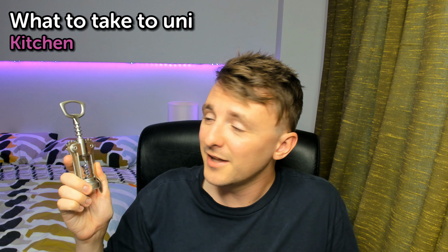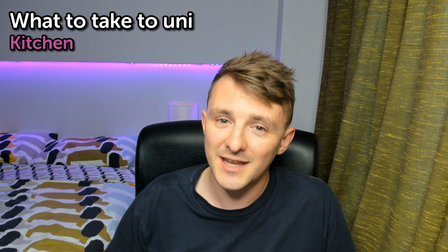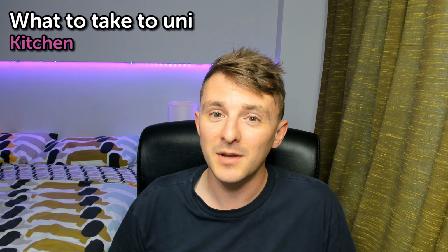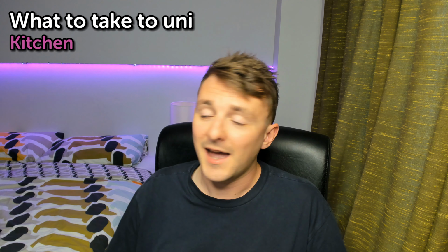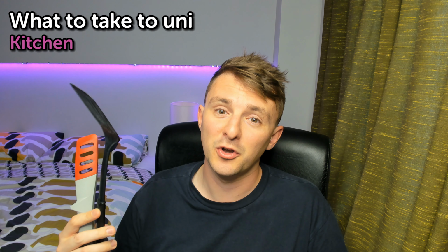A bottle opener is another great thing to bring to uni, especially if you can get a little small one to go on your keychain or something. The number of times people at pre-drinks or at house parties want someone to have a bottle opener with them. If you have one, you will be the hero of the hour. It's also worth bringing a chopping board for chopping. And some tongs and a spatula are both really, really useful to have, especially if you're cooking on the hob.